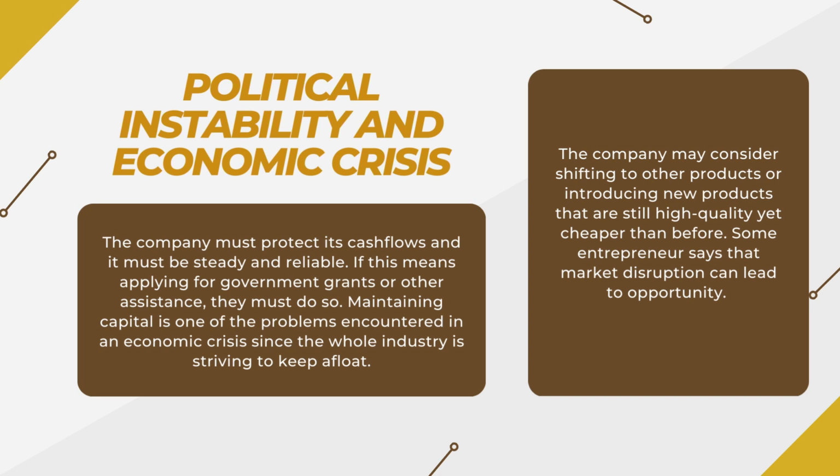Sabi nga nila, money is the lifeblood of every business. However, once there is an economic crisis, money is a huge problem. Dito kinakailangan na the company needs to take money assistance like loans, grants, and all that to help them survive and to continue their business, or else it will eventually close down.